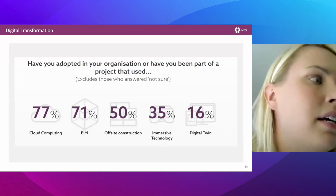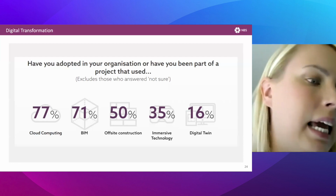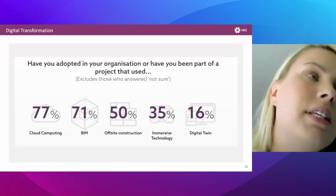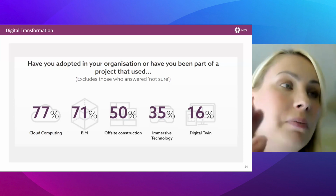And as well as BIM looking generally at digital transformation in the construction industry, it's not just BIM that is key here. The industry is transforming, and it's important for suppliers to understand the digital tools that designers and specifiers are embracing so you can stay ahead of your competition.